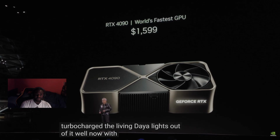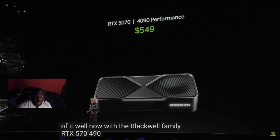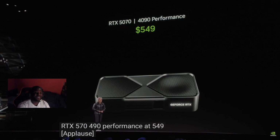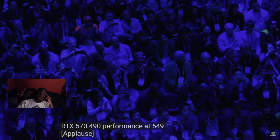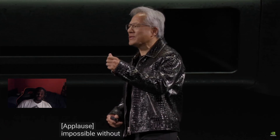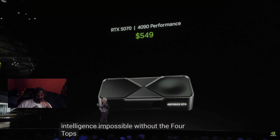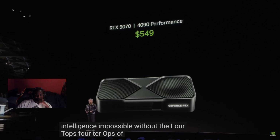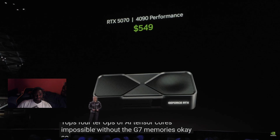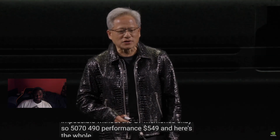Well, now with the Blackwell family, RTX 5070, 4090 performance. Whoa, are you mad, bro? Nah, you're joking. NVIDIA is moving mad with that price. Impossible without the 4 teraops of AI tensor cores. Impossible without the G7 memories. Okay, so 5070, 4090 performance, $549, and here's the whole family.